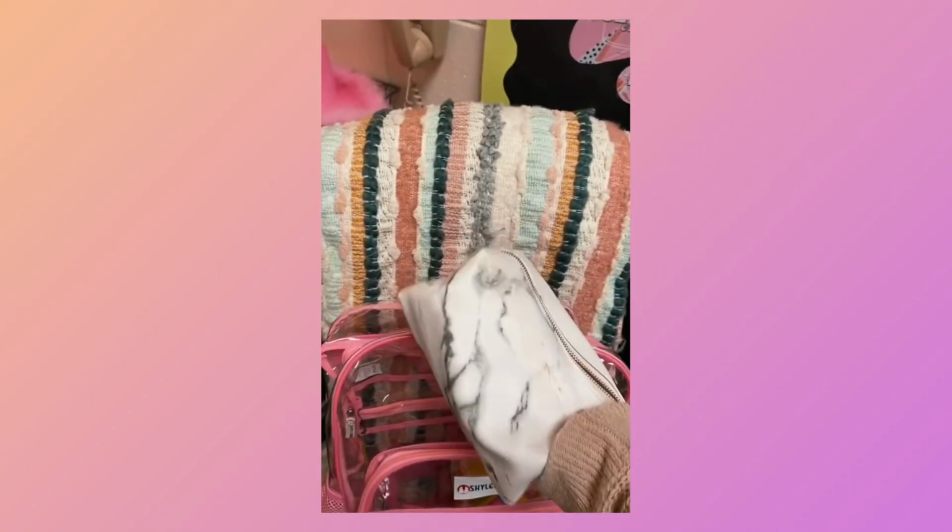Here is my planner that is also, where my keys are set. Here's my planner that's also from Walmart. Love it. This is my pencil bag. Has all my pens, highlighters, all that good stuff.